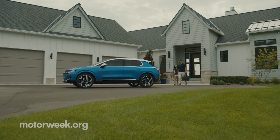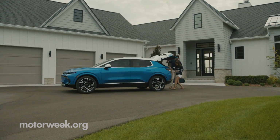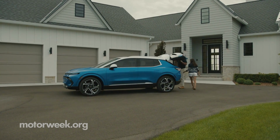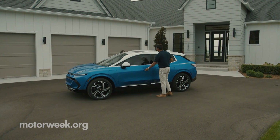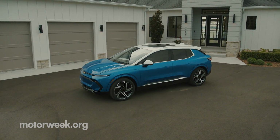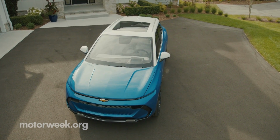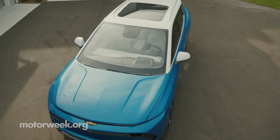Base pricing for the Equinox EV starts at $34,995 for a 1LT model. That includes destination and excludes the fact that it also qualifies for the entire $7,500 federal tax credit. That means you can get one for under $30,000. Impressive. You may be familiar with the gas-powered Equinox.